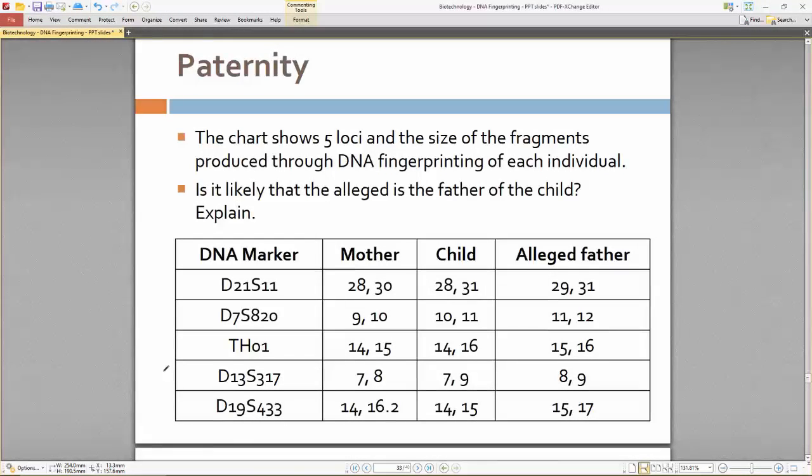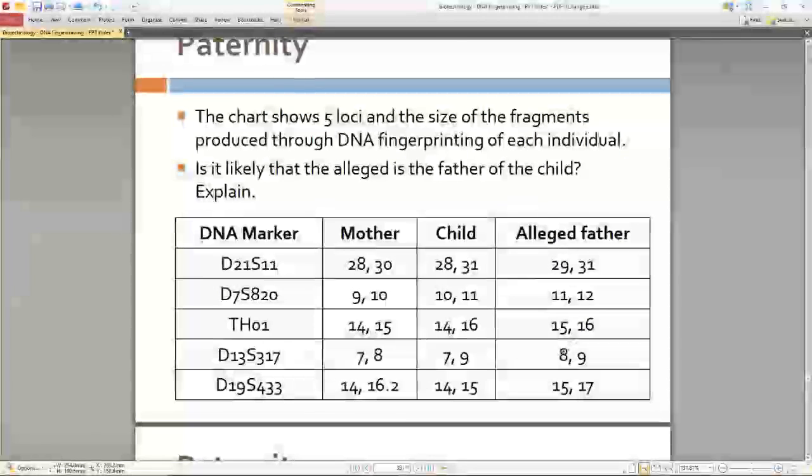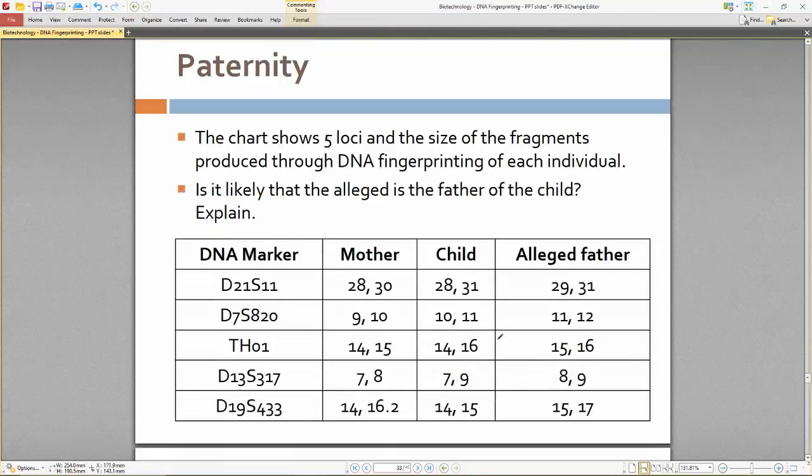So that's how they know that this child could have inherited this allele from the father. If you look at multiple loci, the more loci you look at, the better idea you can have, because it's still possible that if you only look at one locus, this just happened by chance. But if this is happening at every locus, then you can build a better idea of whether or not the alleged father is the father of the child.